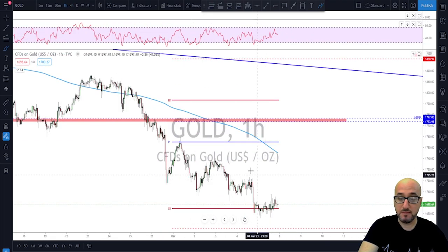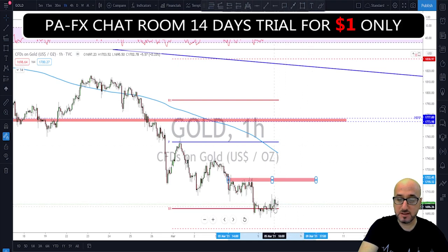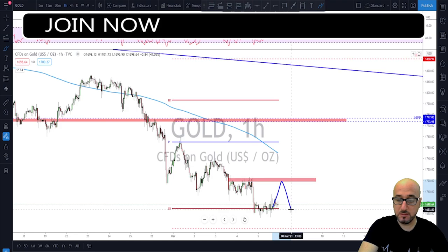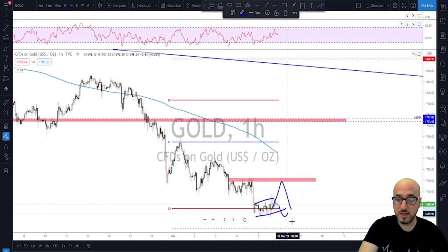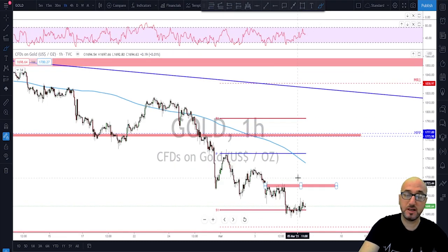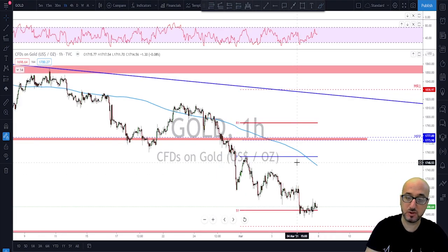So the next level I'm interested in for next week is to see what will happen when and if the price tests this area, if it's gonna give us some kind of a correction back up here and then a continuation to the downside, or if it breaks this little flag to the downside, then you know that 1670 is the next target to the downside, and potentially a level to look for a bullish continuation.